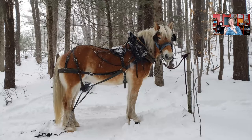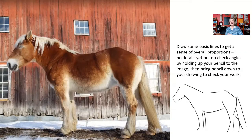So rather than starting with something like this, what we're going to do today is start with this, the unclothed Hazel, and also drawing her from the side. So as I talk, what I'd like you to do is take a minute to actually look at Hazel. Look at how her head is. Look at how the neck goes. Look at how her body is and her legs.